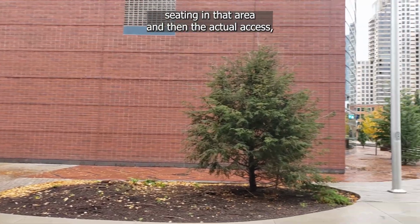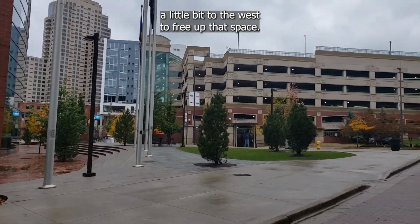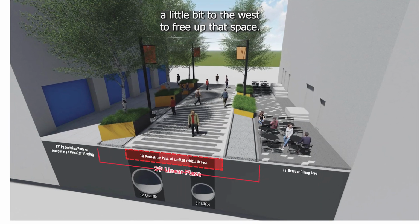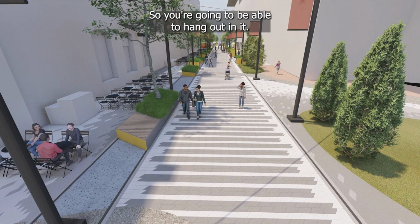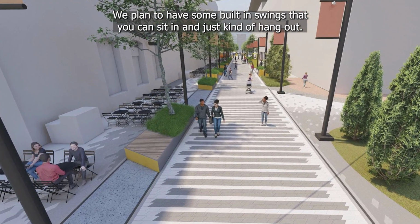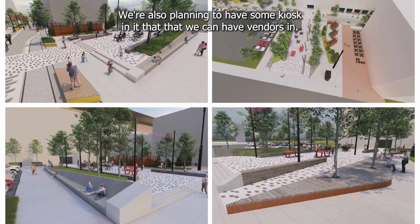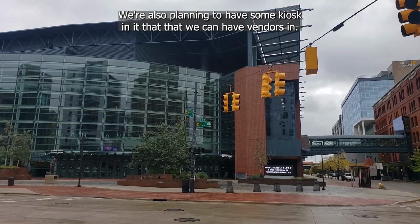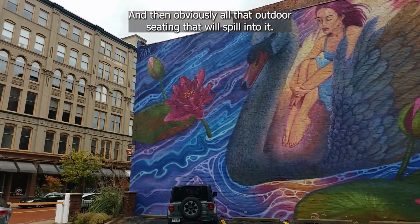And then the actual access, the vehicular access that still needs to be maintained, will move a little bit to the west to free up that space. This is not just a connection, it's like a place. So you're going to be able to hang out in it. We plan to have some built-in swings that you can sit in and just kind of hang out. We're also planning to have some kiosks in it that we can have vendors in, and then obviously all that outdoor seating that will spill into it.